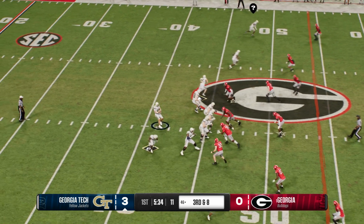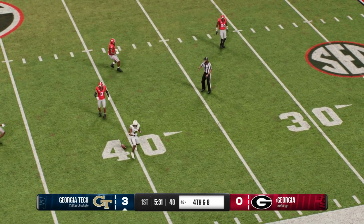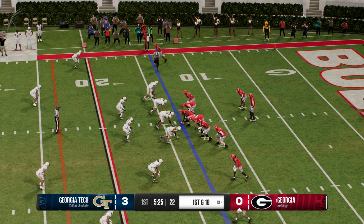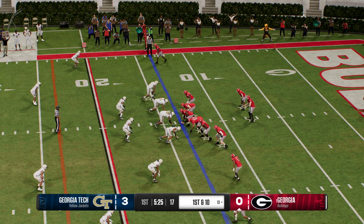Third and long. To throw, it's King. Fires it to the wideout, but they don't make the connection. That one is incomplete. Back out on the field. They were held to a quick three and out last time. Looking to put together a positive drive here.